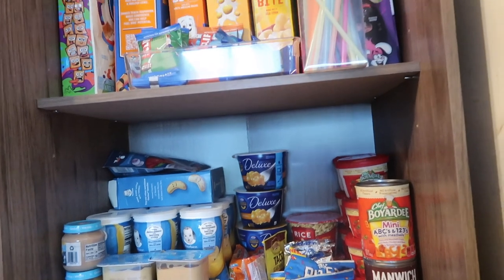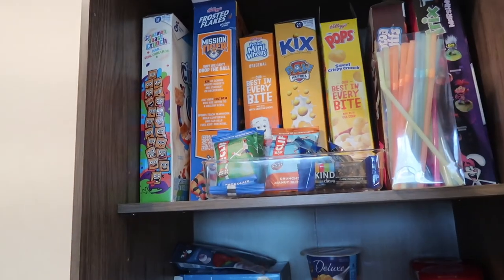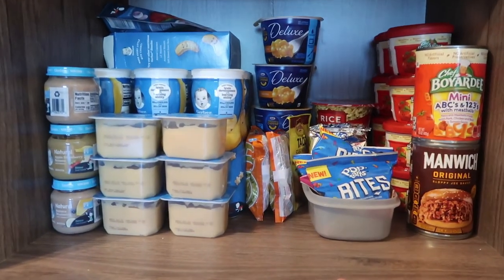Okay guys, so I just finished organizing this pantry. I'm gonna need help organizing the top, but basically I just fixed it up. So I just kept that the same, and then this one I just organized a little bit.